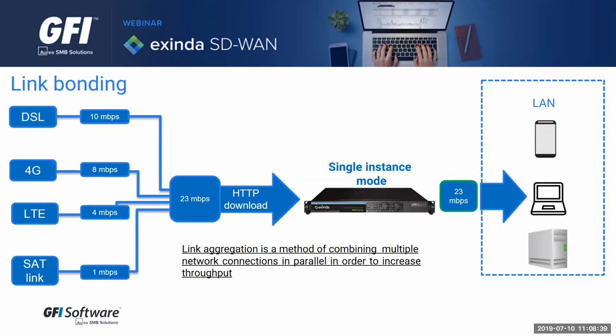And if something happens, let's say the LTE fails, the only result would be that we'll have less speed, but the download will still go on because it will not be interrupted at all. So this is the link bonding from the HTTP or HTTPS download perspective, which is available in single instance mode.